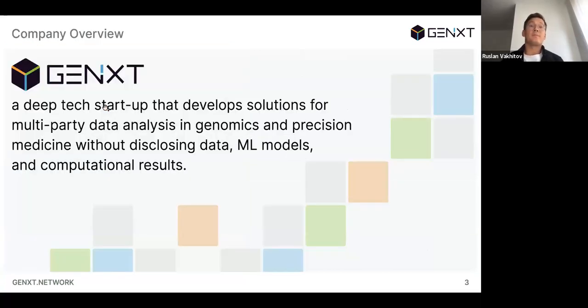Starting with our company, GENXT is a deep tech startup that develops solutions for multi-party data analysis in genomics and precision medicine without disclosing data, machine learning models or computational results. Our solutions are tailored for personal genomics companies, public biobanks, and pharmaceutical stakeholders.